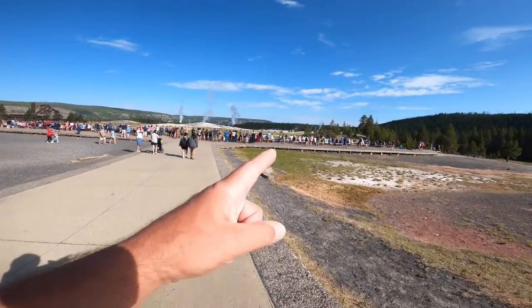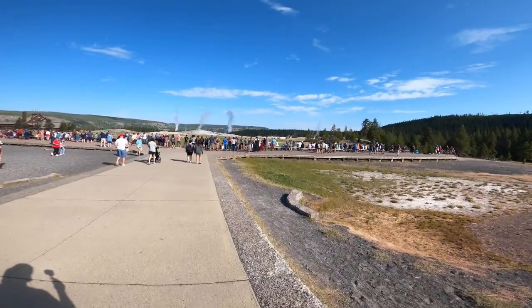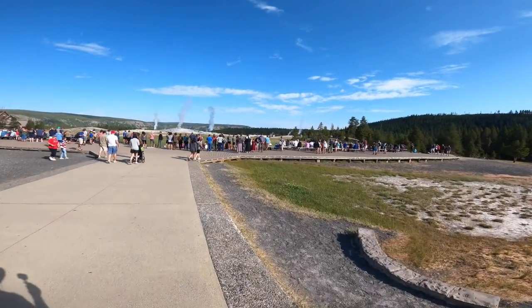You can see how many geysers there are just in this area. More concentration of geysers right here than anywhere else on the planet. Not only that, but more than 50% of the geysers on the planet are right here in Yellowstone.